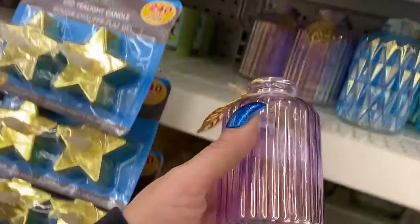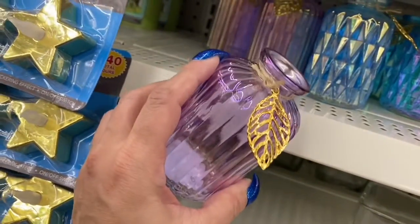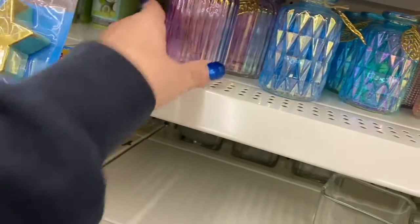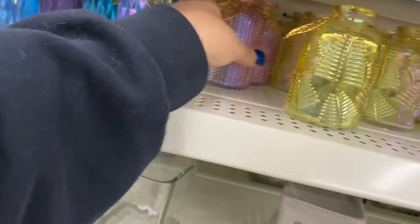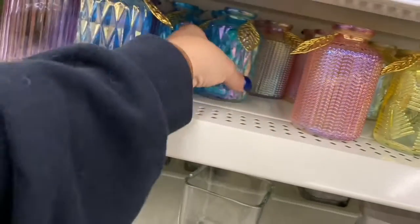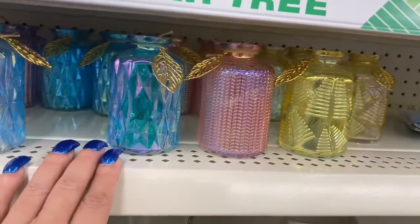These little vases here, they caught my attention. Look how beautiful they are, and I'm absolutely loving that gold leaf. So these are not necessarily new, but all of these colors are new to this Dollar Tree.